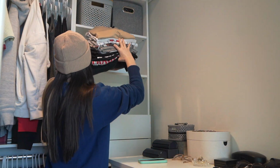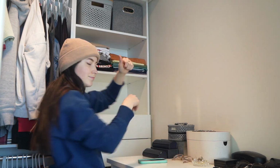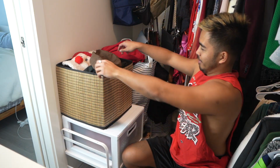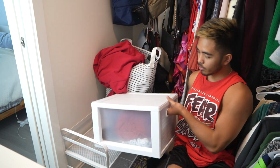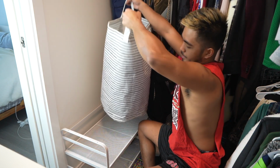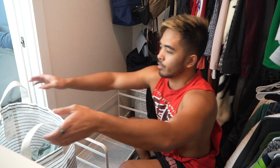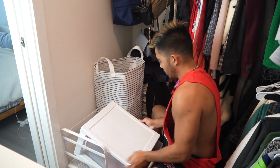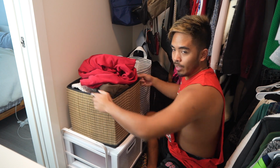Okay, so we have neutrals. And colors. I'm back. We're gonna rearrange this ever so slightly. All we did was lower that.